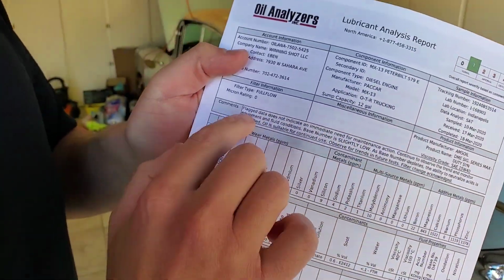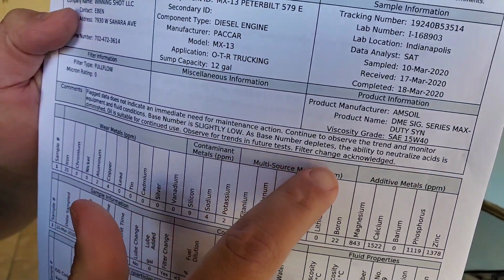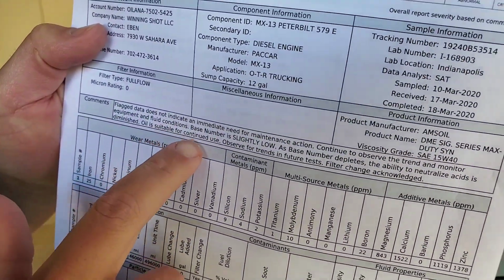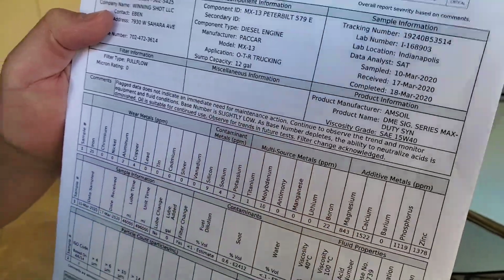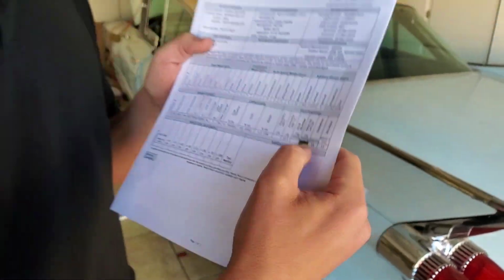So we're going to come down to the comments. Flag data does not indicate immediate need for maintenance. Action, continue to observe the trend of the monitored equipment and fluid conditions. Base number is slightly low, but the base number is still green. It's still good, but the base number is an anti-acid additive, and that neutralizes the acid. So acid and base are opposites, and they neutralize each other. If you have too much base, you put acid in, and that'll bring it back down. If you have too much acid, then you add more base.